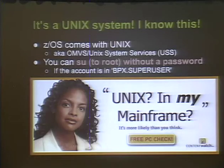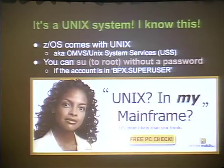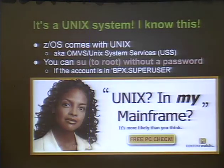This is the part of the presentation that usually blows people's minds when I've given it. It comes with Unix, and when I say it comes with Unix, it's running alongside TSO. So when you're in here, there's also a Unix environment running as well. And why is that? Because it's running the TCP/IP stack. You cannot run TCP/IP without using Unix.